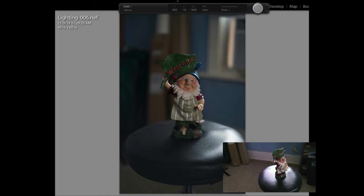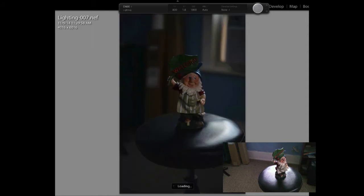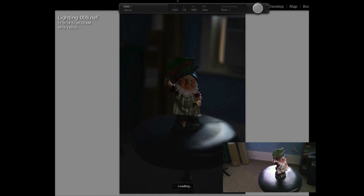Here is 800. Again, look at the gnome on the bottom of your screen. He's still bright and lit from the sun. The sun is still staying the same as it was. And the gnome is getting much darker. We're going to go now up to 1250. Now we're shooting at 1250 shutter speed, and look how dark we got it.